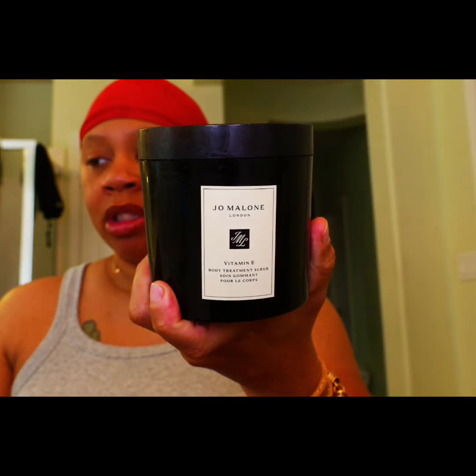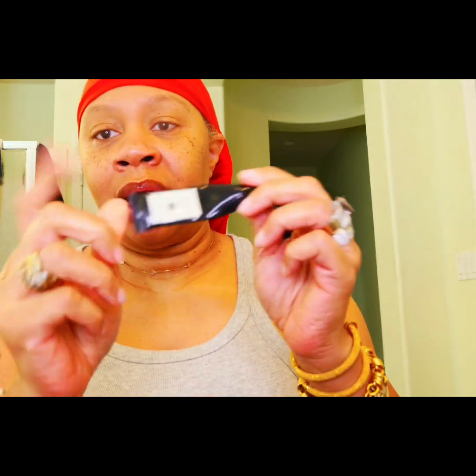And when I was in the shower, I did a little spa day today. So after I washed with my soap, I used the Jo Malone Vitamin E scrub, which is so nice and so good. I did do a review on this. I used all the butter, the body cream, so I have to get another one of those. And then my Vitamin E lip ointment, I'm almost out of that. So once I use this and my lotion is going, my hand cream is going slowly but surely, I will go back to the mall and re-up on those.